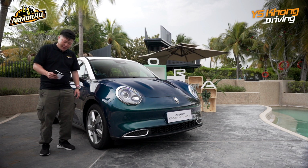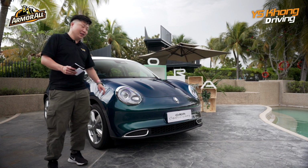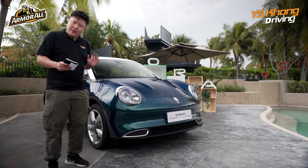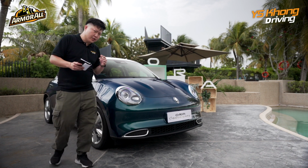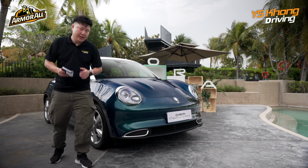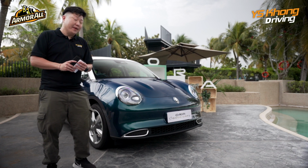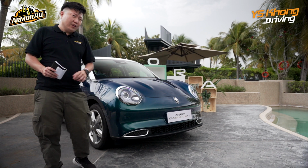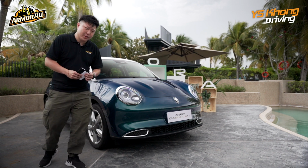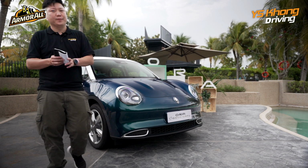Welcome to Khong Driving. Today we have the Ora Good Cat. It was launched in 2018 in China and has since sold more than 100,000 units in China alone. It was also launched in Thailand, and apparently it has a very long booking line. It's going to be launched in Malaysia next month, so stay tuned for the price when it's officially launched.